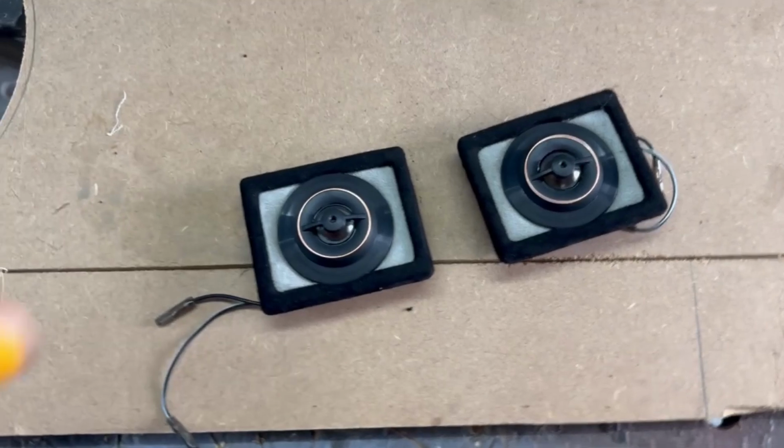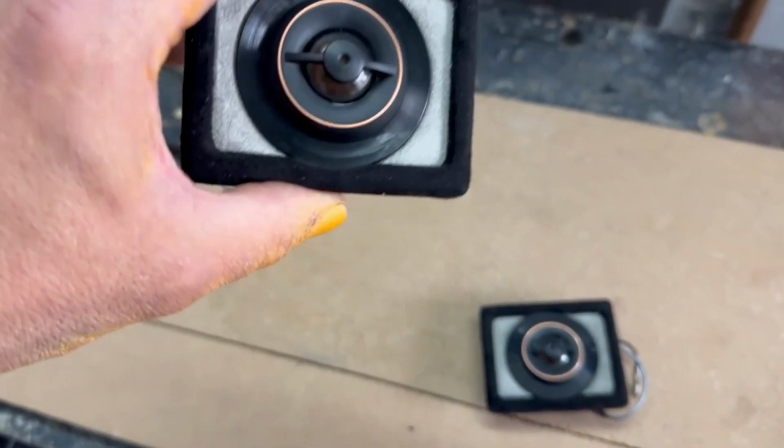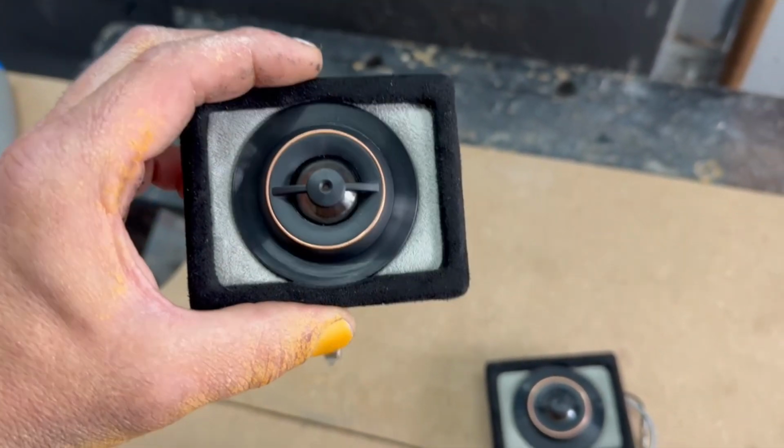Right, I thought I'd show you those now they're trimmed up. I wasn't sure about them, but now that they're like that, I like them. And I like the way they sit in there. So it just brings that little bit of detail of the colour from the door card across, and obviously gives us a nice solid mount for the tweeter. So yeah, happy with that.